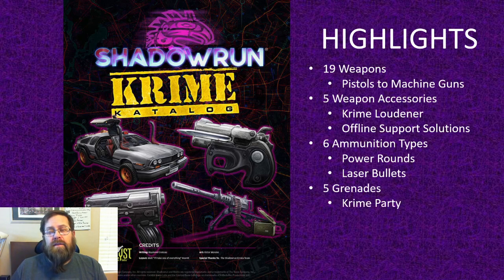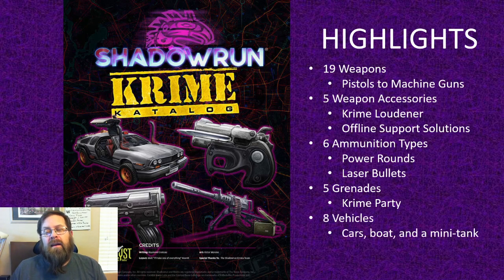It has 5 different grenades. The one that I thought was the funniest was the Krime Party. It's a combination grenade, flashbang, confetti launcher, and streamers, I believe. It basically sounds absolutely ridiculous, and honestly, I think could be a lot of fun in your games. It also has 8 different vehicles: cars, a boat, and even a mini tank are all available.